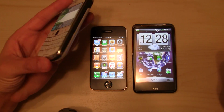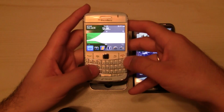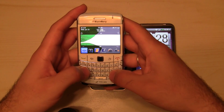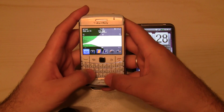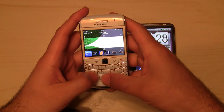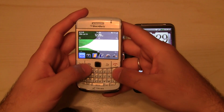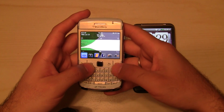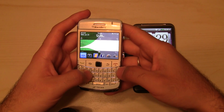Blackberry, emailing it does the best, text messaging it does the best. You've got the physical keyboard, so people who like that physical keyboardness, a lot of people can type without even looking at the keyboard, just because you get used to how that typing is. Very easy for emailing, instant messaging with the BBM obviously, and text messaging, easy to send and receive texts.